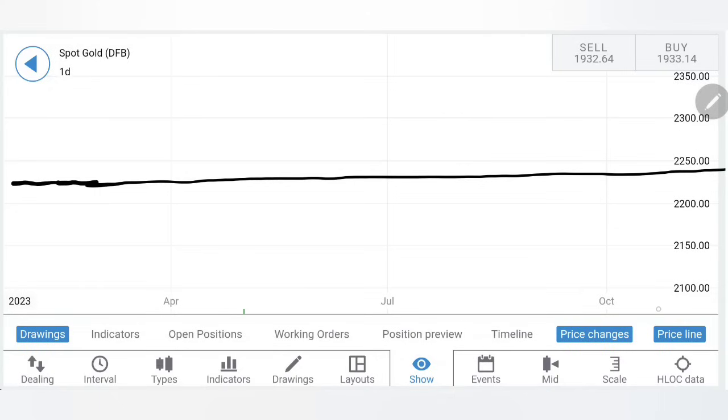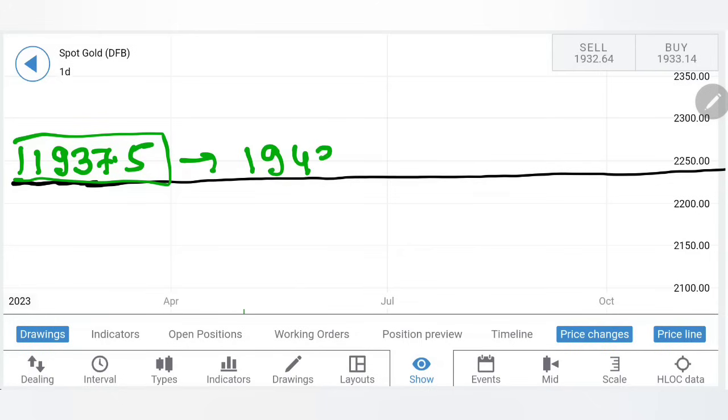Now with that, first let's talk about the levels. I will recommend you to buy here at 1937.5 levels. You can buy here gold. Expect 1943.5, 1949 levels, and then 1954.